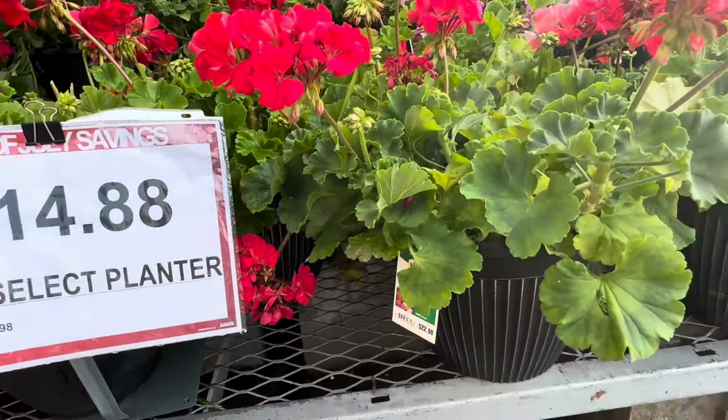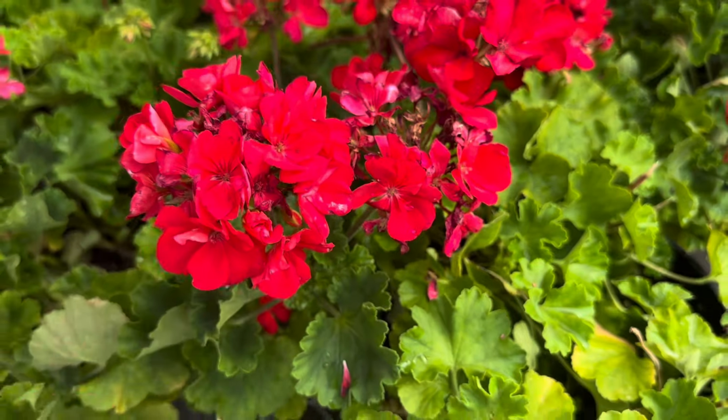Let's take a closer look at the tag. So these are by Vigoro brand. They are the zonal geranium. This hot red colored blooming one is called the Big Ease. Again, the original asking price was $22.98. Why buy: large blooms, great for containers, upright growing habit. Again, clear care maintenance instructions on the back as well. Geraniums are not only beautiful, they also help repel mosquitoes.